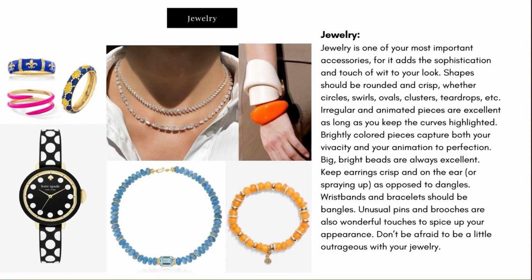Jewelry is one of your most important accessories, for it adds a sophistication and touch of wit to your look. Shapes should be rounded and crisp, whether circles, swirls, ovals, clusters, teardrops, etc.